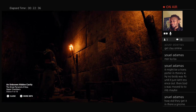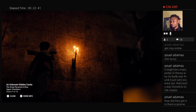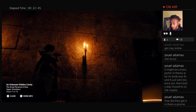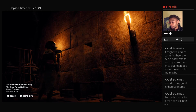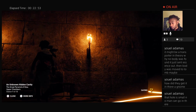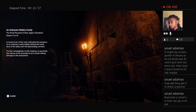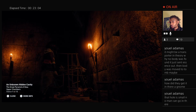A recent scan of the room indicated the presence of an unknown cavity hidden behind the north face of the walls over the descending corridor. That's why I'm learning to take notes. Further investigation is still ongoing to ascertain the nature of the anomaly, so as to avoid risking damage to the monument. The presence of an unknown hidden cavity behind the north face wall over the descending corridor.